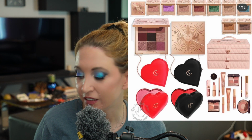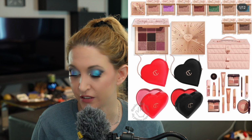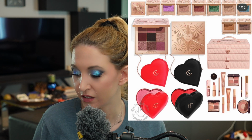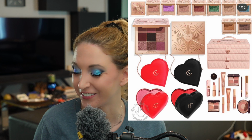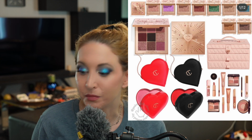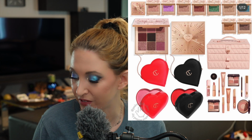Charlotte Tilbury Holiday, I'm not interested in any of this. I mean, last year I was definitely interested in the eyeshadow singles, and I'm still tempted. They look really pretty, but just not worth it. I have some Charlotte Tilbury eyeshadow quads, and the quality is good. I'm not going to sit here and say the quality is not good, but not good enough. It doesn't stand out in my collection. I don't reach for it ever. This 9-pan palette, honestly, it looks boring to me. I'm not interested in it, and I don't really like any of the other sets that I've seen.